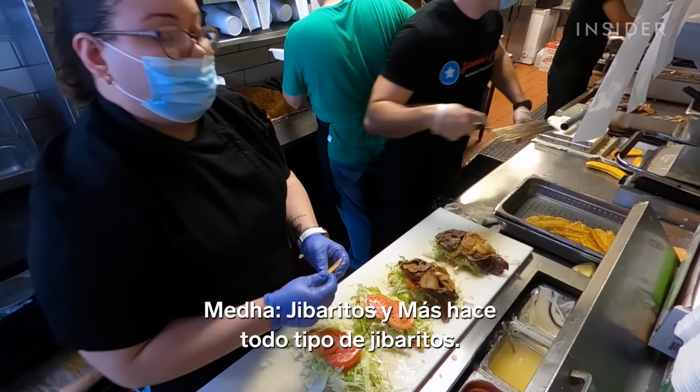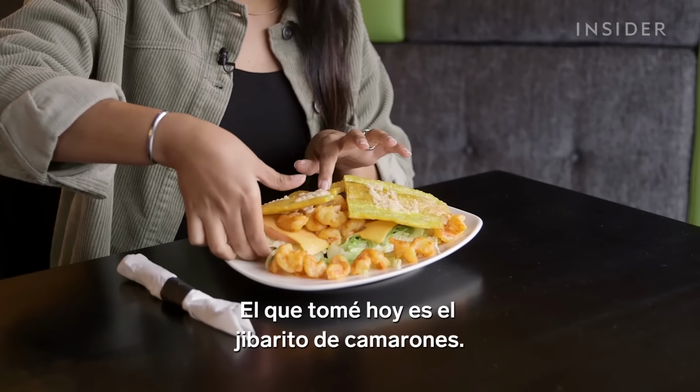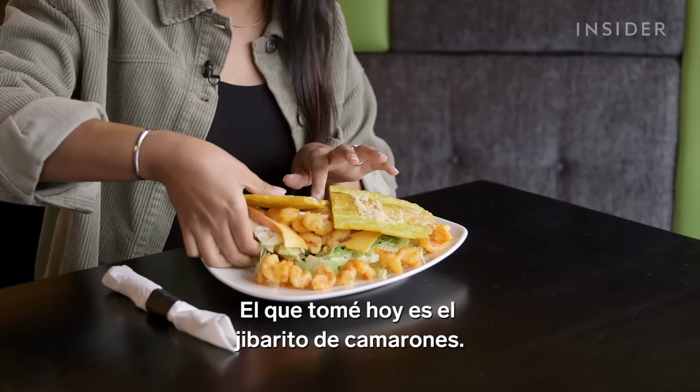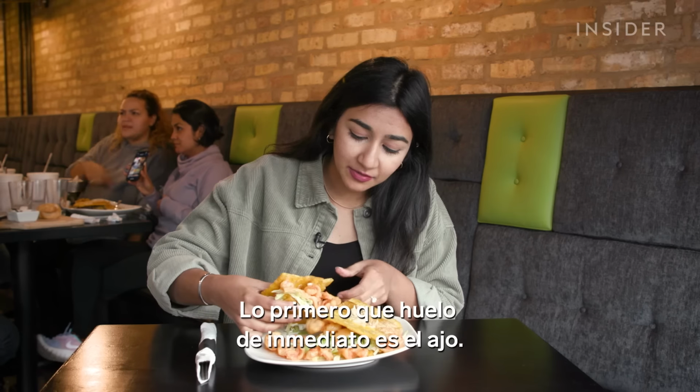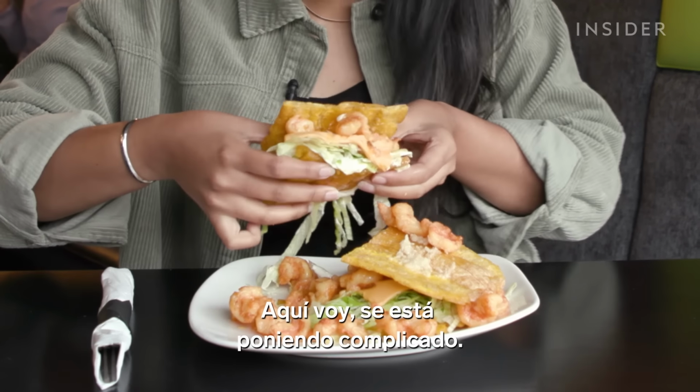Jibaritos y Mas makes all types of jibaritos. The one that I have today is the shrimp jibarito. The first thing I immediately smell is the garlic. Here I go. It's going to get messy.